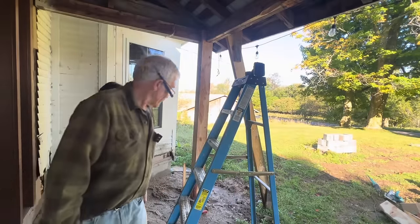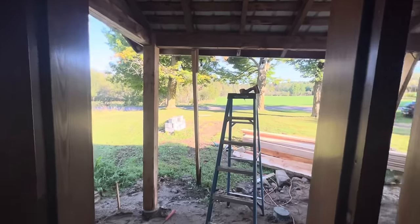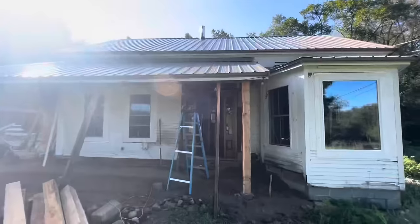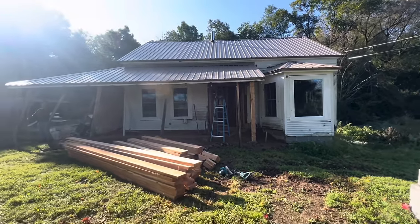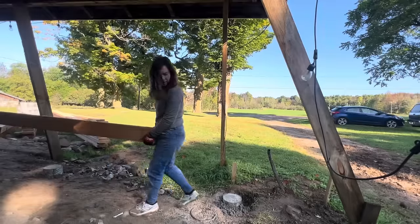Now we'll do this other corner post. Okay. I'm going to show you the view from the door of the first post. There it is. Looks so nice. Now let's look from the front. Wow. That looks amazing. Okay.